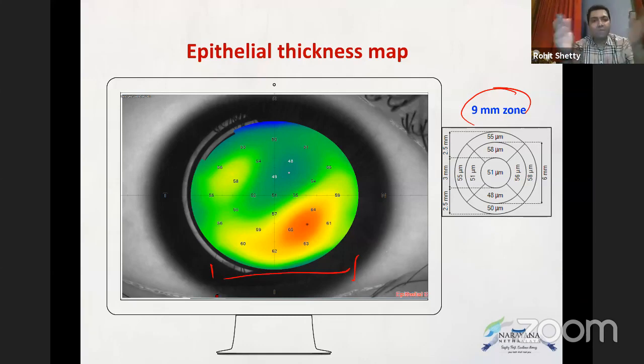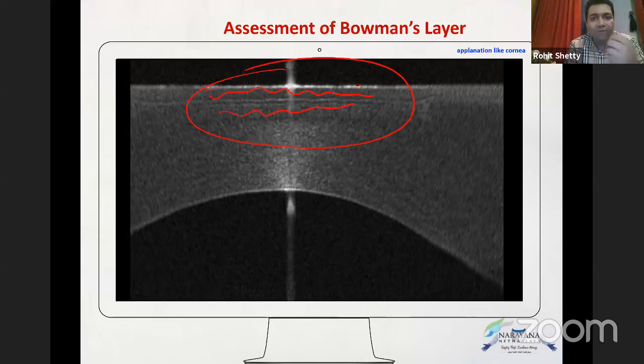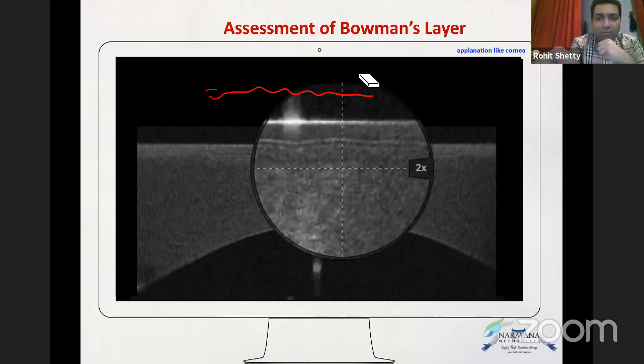When you have a bigger 9 millimeter zone, a good amount of data gets covered. And this is a very interesting picture. We can see that this is your Bowman's, and you can see how irregular the Bowman's is. This is post refractive surgery, and you can even look at how fine this imaging is in terms of Bowman's. And you have a nice tool which allows you to enlarge it. So you can actually enlarge it.